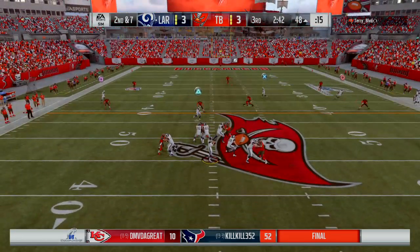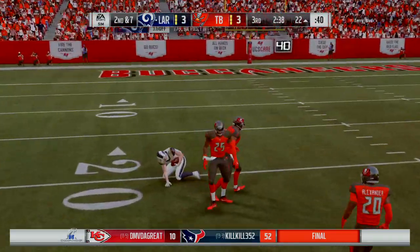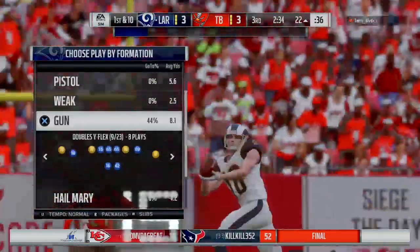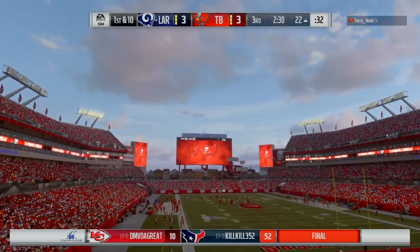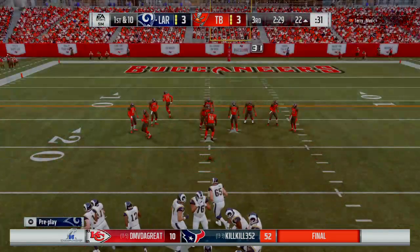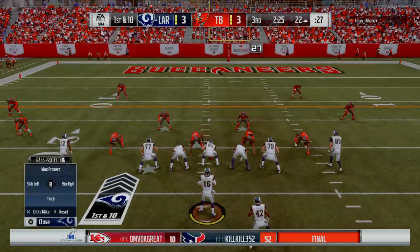Goff now to throw. Oh, he's got a man wide open, complete. A good pickup there, 26 yards. Still in search of their first touchdown of the game, but they're on the move. 1st and 10.